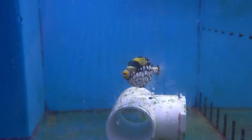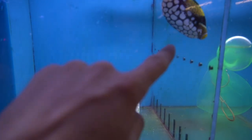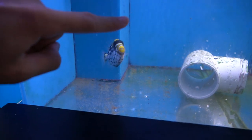All right, you guys, here is what we are here for, this clown trigger. Guys, super, super cool colors. The dots and everything is very aggressive. So we're gonna bag this guy up. Now, this is a very good sign. Ready? See how he's coming up and trying to get my finger? It means he's very aggressive and very healthy, so this is a perfect fish to go in our tank.